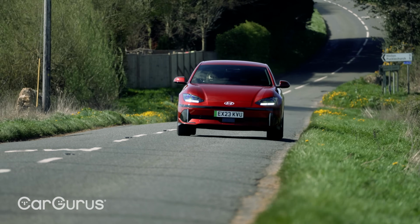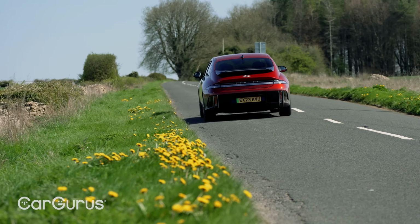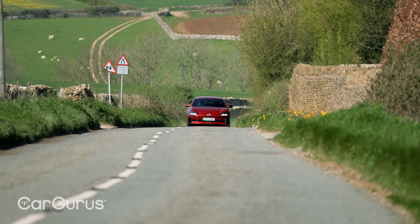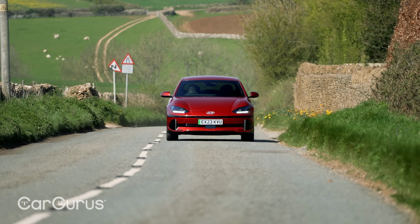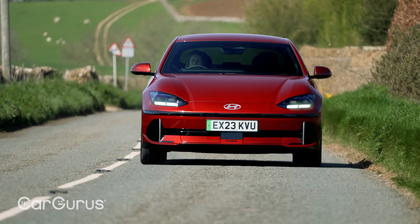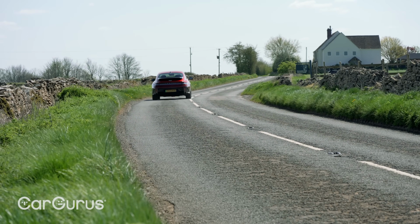We managed 3.8 miles per kilowatt hour in mixed rural and motorway driving in 18-degree conditions, which is good for a range of 281 miles. We'd expect that to drop to more like 220 miles on a long winter motorway drive, despite the standard efficiency-boosting heat pump, while warmer weather will see range creep up to over 300 miles.